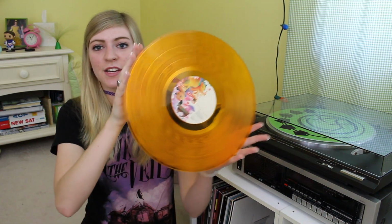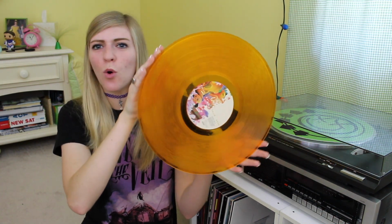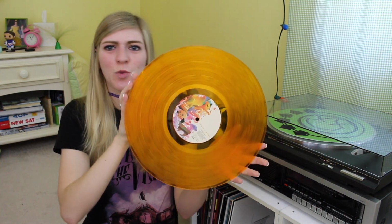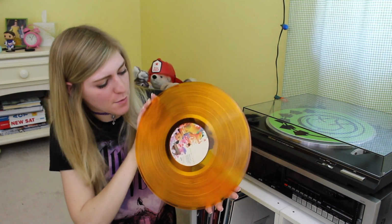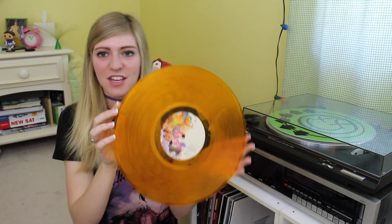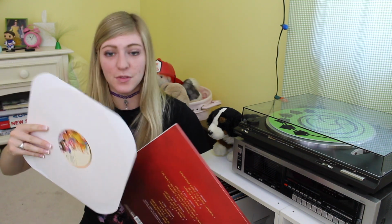And then the other one is this yellowy gold color, which is again see-through. It's like an orangey yellowy gold color. It kind of looks different from different angles in the light, but I think it is really, really cool. And I think it really goes with the aesthetic. The red and the yellow, the 2 bears, the one's darker, one's lighter. And I just think that the whole aesthetic of this album is really, really cool.